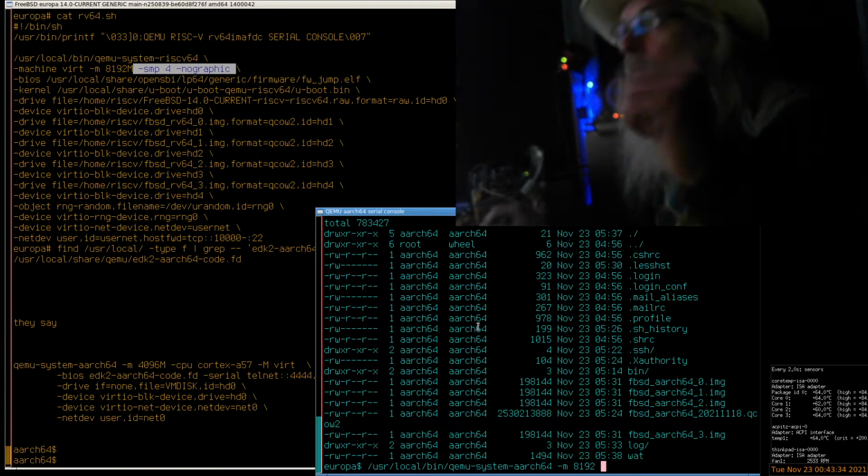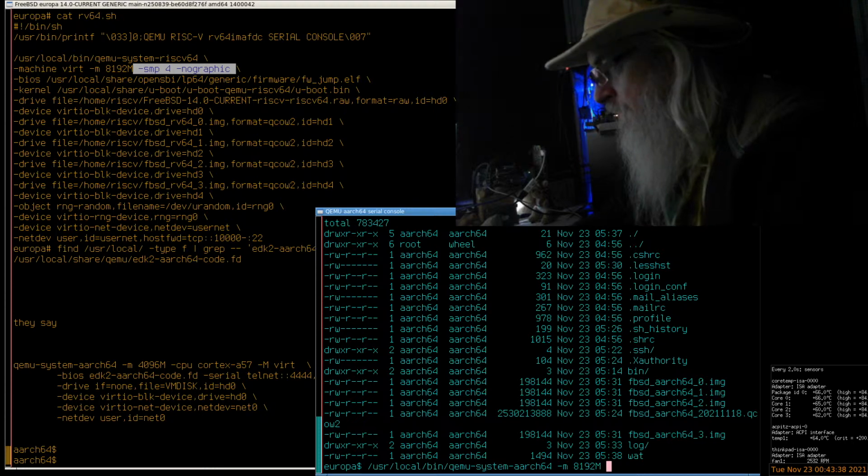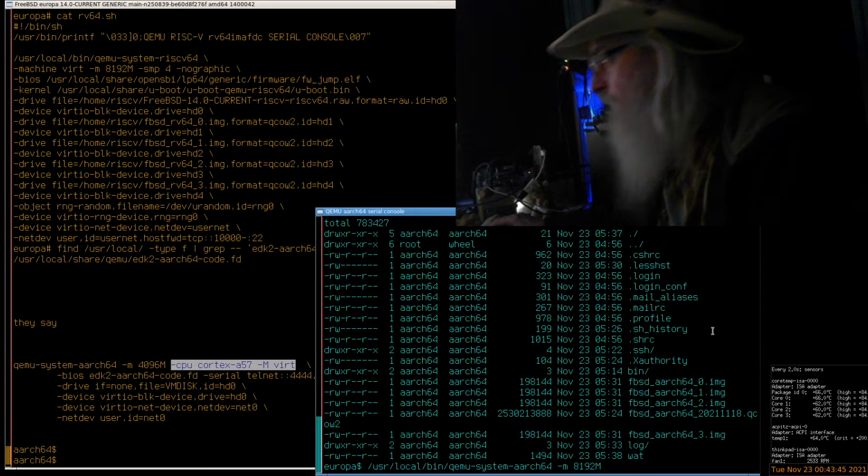They're using... Okay, I want 8 gig of memory. I'm okay with this dash CPU stuff and vert stuff. I'm okay with that.